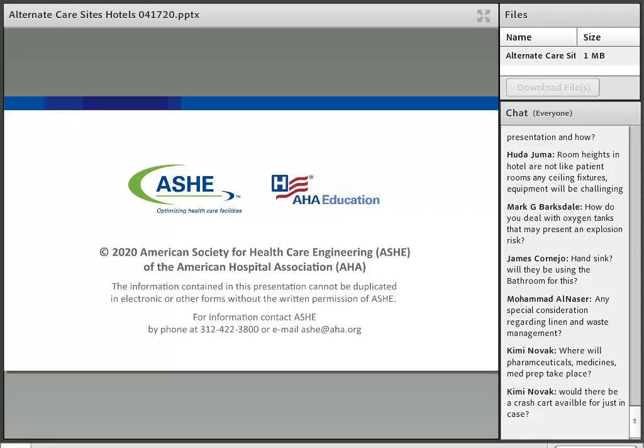And we'd also have a satellite lab there. We would imagine that when we originally did this planning, we'd be processing some of these COVID-19 tests and other just general tests that happen along the way.